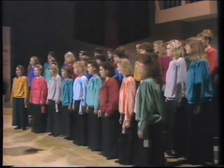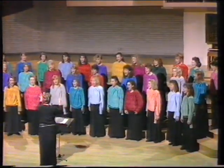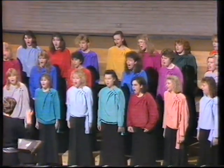In 1984, the youth competition was won by the Sheffield Girls Choir, and 23 of those girls have returned this year to compete in the adult section, regrouped and renamed Harlequin.